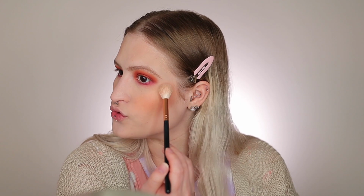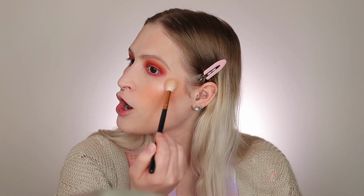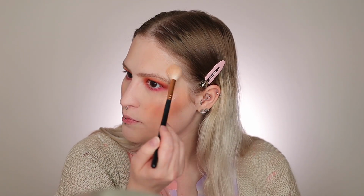I barely dip my brush in, because if you put too much of this on, I think it'll bring out texture a little bit. So you have to be so light-handed with it. Tap off the excess too. But you can see this is perfect for fair-toned people.